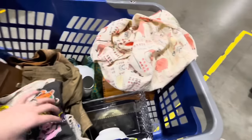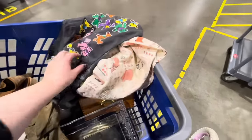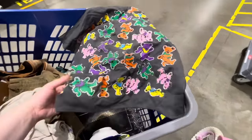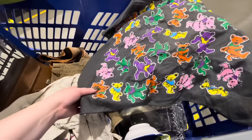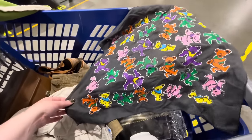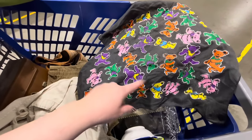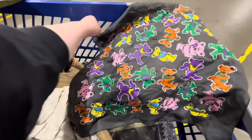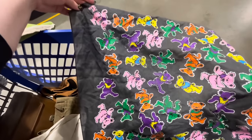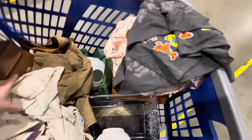Okay, so we got that. Next! I don't know if this is Grateful Dead. It looks vintage. It has a bunch of crackling on it, but there's no branding. I don't know if it's Grateful Dead for sure, but I feel this bear kind of is. I'll look it up and see. Maybe we got a good one there.